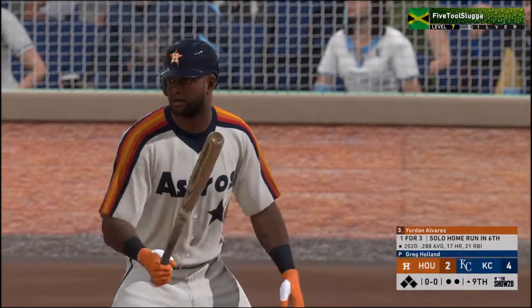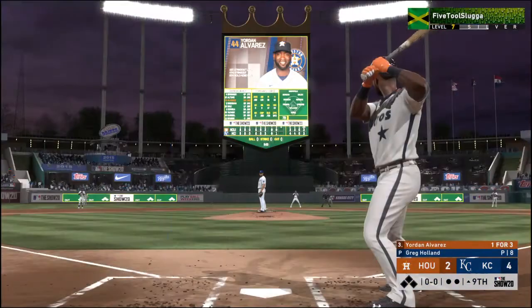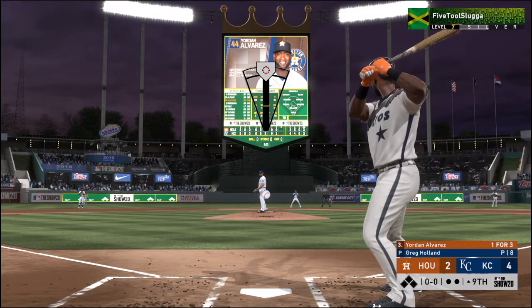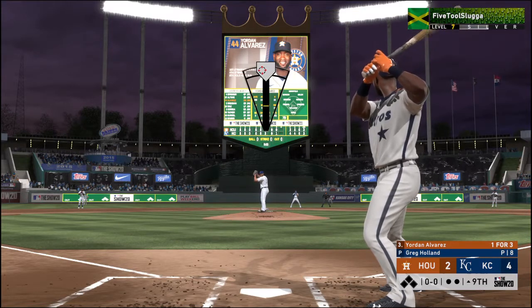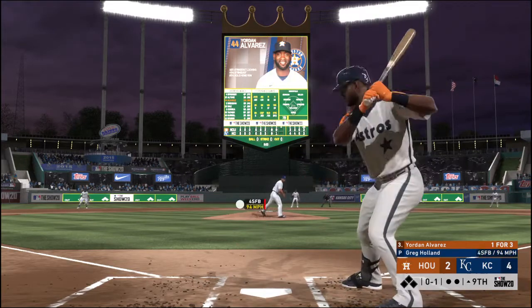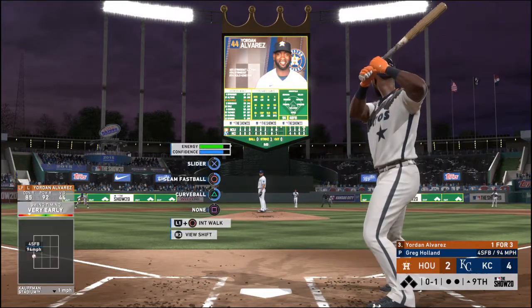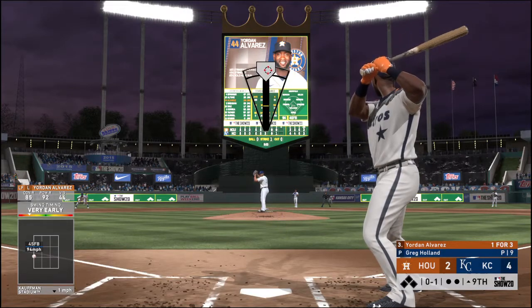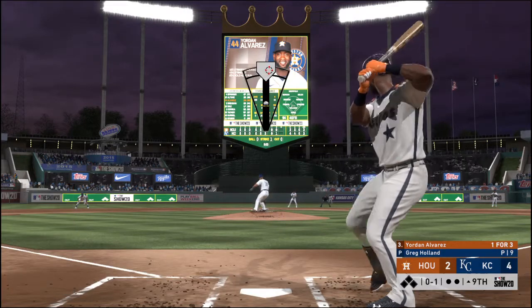Trying to pick things up where we left off, Yordan Alvarez will be charged with trying to get on board leading off the ninth. And in that last at-bat, it makes you think this guy might have gone up there looking for the breaking ball, because he certainly got a breaking ball. And he didn't miss it. Hit it right on the screws. Tying run stands on deck, but it'll only matter if the guy in the box can get on base.